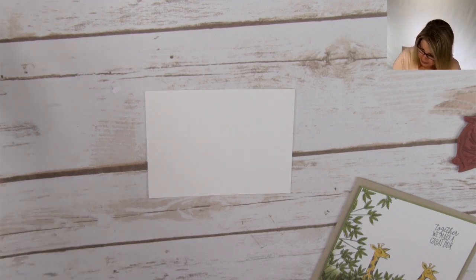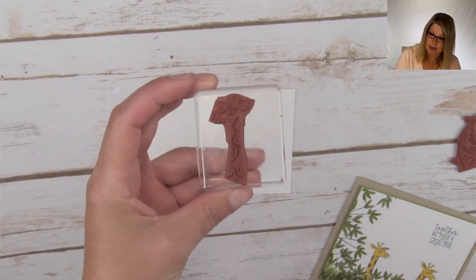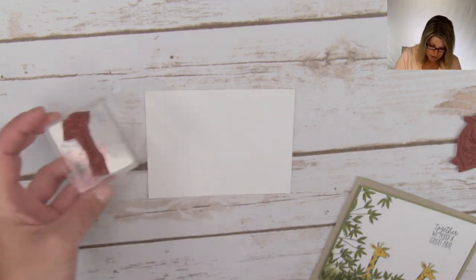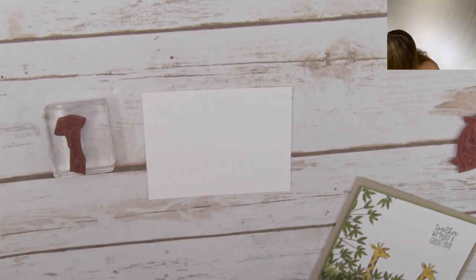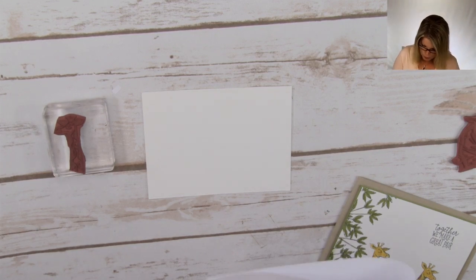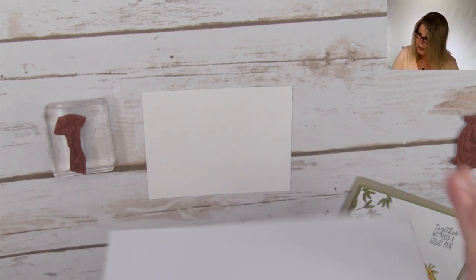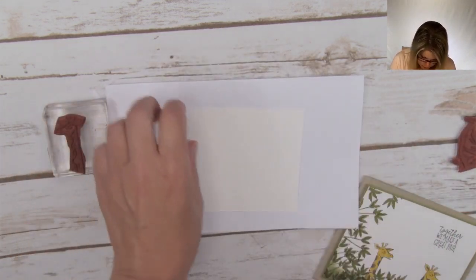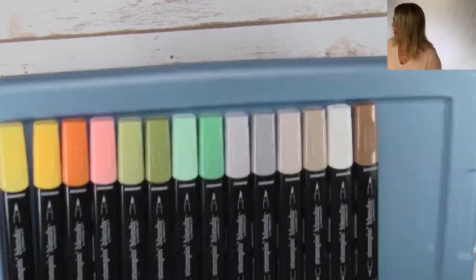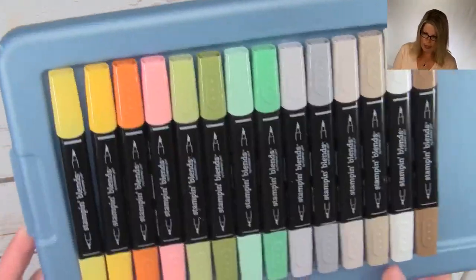All right, so what I'm going to do is take the giraffe stamp. Now, I've got this on a block. The ones I'm using on this card are going to be on the block, but the next card we're going to use the Stamparatus. And I'm going to pull in some scrap paper, one, because we're going to stamp off the edge, and two, because we're going to be using the Blendabilities with both cards. And the Blendabilities are alcohol markers.